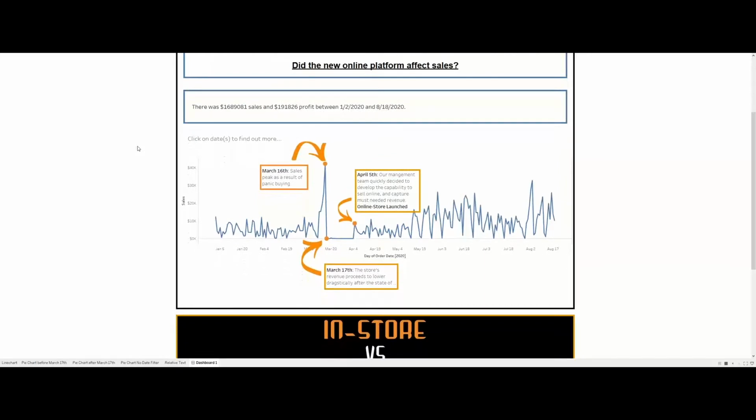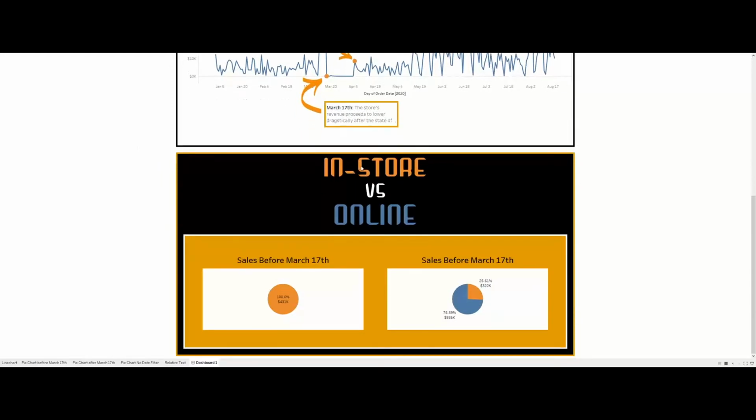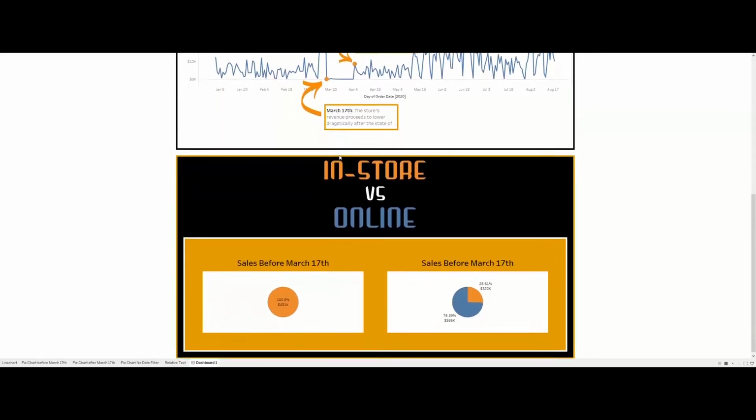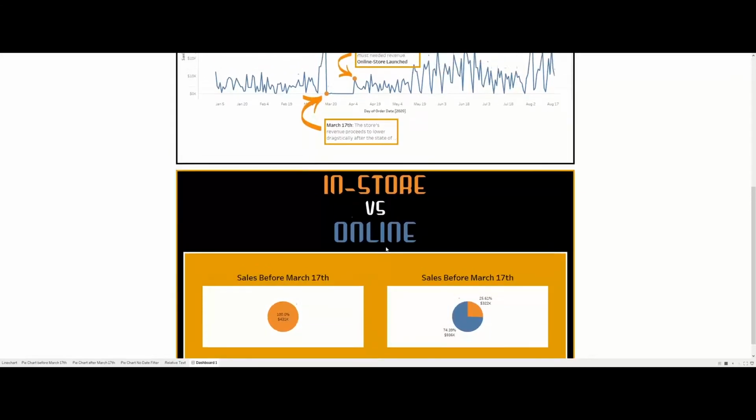And then also at the bottom of this dashboard, we have a second analysis that ties into that line chart. We have the in-store sales versus the online sales before March 17th and after March 17th. So really, before that emergency order was put in place, what our sales look like before and after. We can see that our internet sales in blue here have taken up a large portion of our business after March 17th, which should give us an indication that yes, implementing that online store for our retailer did pay out dividends, and we should continue that practice. We should definitely not close our retail store.